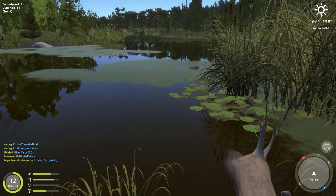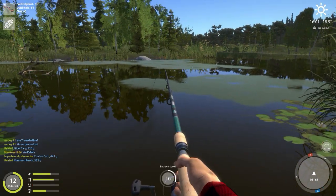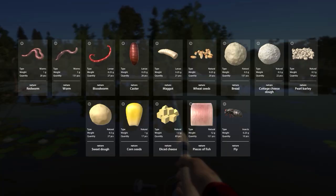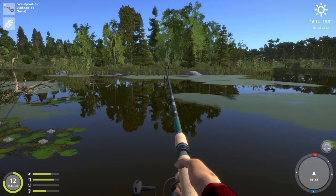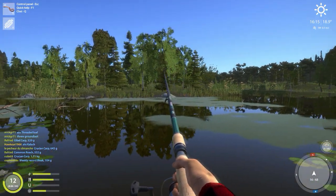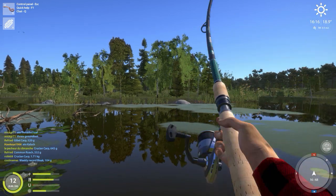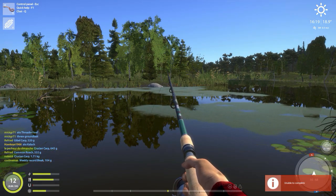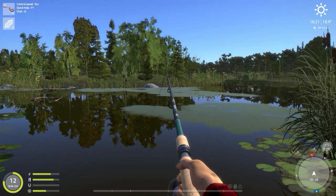Let's get out my new rod here. Same thing, 30, 22. Oh shoot, that's right, I ran out of potatoes. I meant to buy potatoes. Dang it. Oh well. Looks like we're going to have to go with either sweet dough, cottage cheese dough. Well, let's try, I keep wanting to say earthworm, the nightcrawler. Yeah, I don't want it to go out too far, but if they don't bite off of this, I'm going to change it. But usually carp bite off of earthworms pretty good.